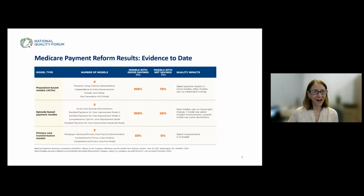Not all payment models are created equal, and the Center for Medicare and Medicaid Innovation has put forward quite a number of models. You see here a summary of those models over the past roughly decade, and three different categories of them. Models that ask providers to be accountable for the population across the entire continuum of care. Models that ask providers to be accountable for an episode of care or a bundle, and those that create accountability just for primary care.